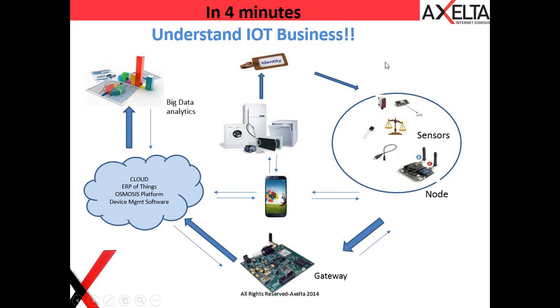And this upper part of this diagram here is completely owned by the business. The lower part is kind of generic, and you can use any third-party tools. For example, you can use the Axcelta Gateway, the Axcelta platform. You can use any cell phone to manage this. So this is the IoT business, and today we are going to talk mostly about the node, and how a constrained node, which has to last for months or years on one battery, can save power.